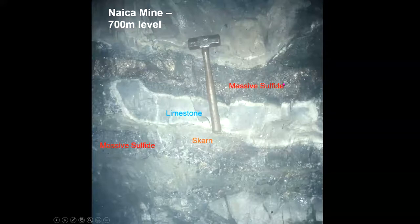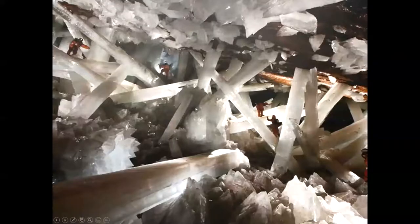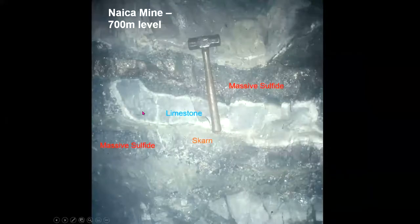move along the planes and just molecularly replace in and out as they replace the limestone. As you can see, it went around this block of limestone. This block of fairly unaltered limestone, the mineralization has gone around it because there was no fracture. And all it takes is a hairline fracture.